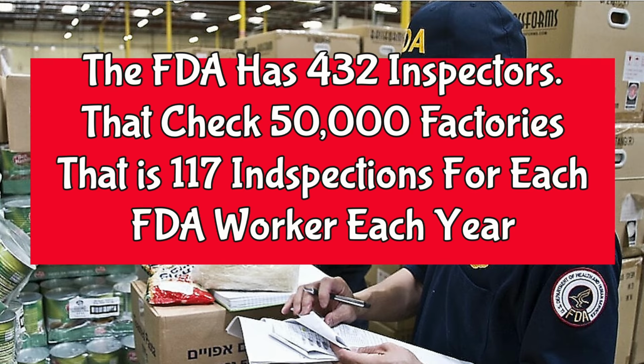So that would be about 117 facilities each of those inspectors would have to do in a year. So the 432 inspectors would have to do at least 117 inspections per year. There's 365 days in a year, so that would give them ample time to do a thorough inspection of their share of the 50,000 facilities that need to be checked out. Ample time to get to know the people, ample time to do a thorough inspection. So why isn't it happening? Just something to think about.